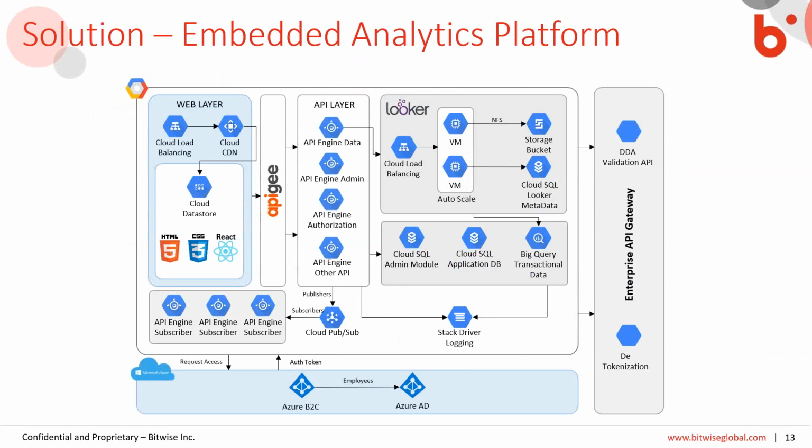So this is the technical architecture for the system that Bill just explained. This is the embedded analytics platform that was created for the payment processing company, and Bitwise and Looker helped to build this architecture. As Bill mentioned, Looker was selected as a BI tool after the careful review of the multiple cloud strategy and the evaluation to support the visualization and the self-service capabilities required for reporting, business intelligence, analytics, and other payment processing activities needed for merchant account maintenance and transaction processing.